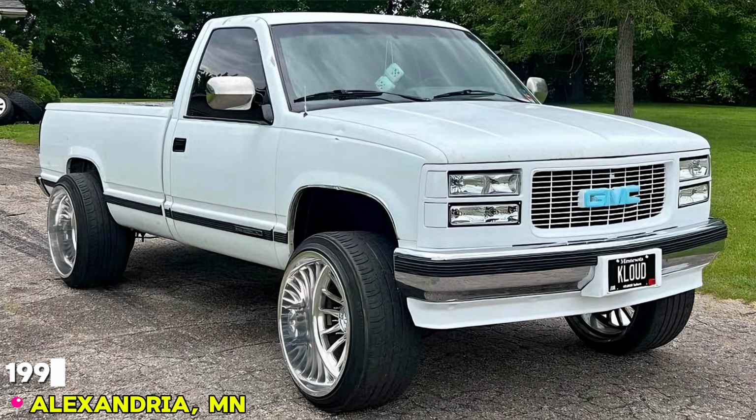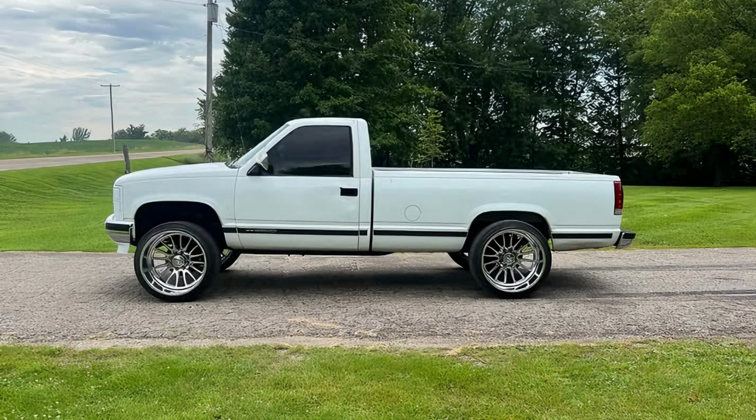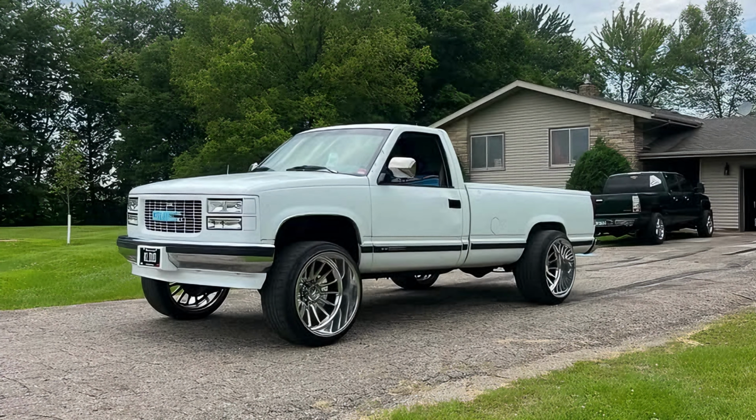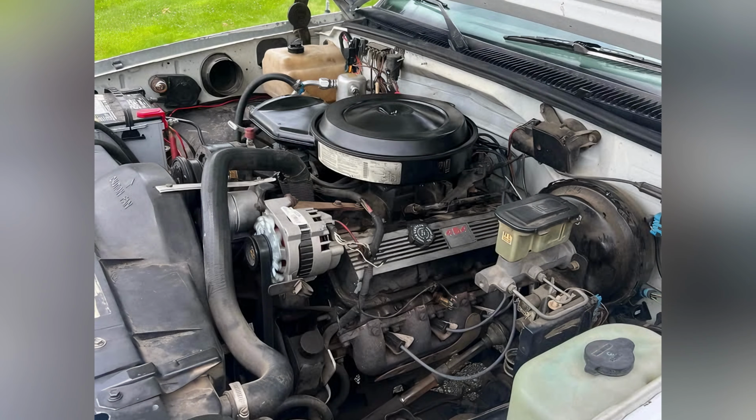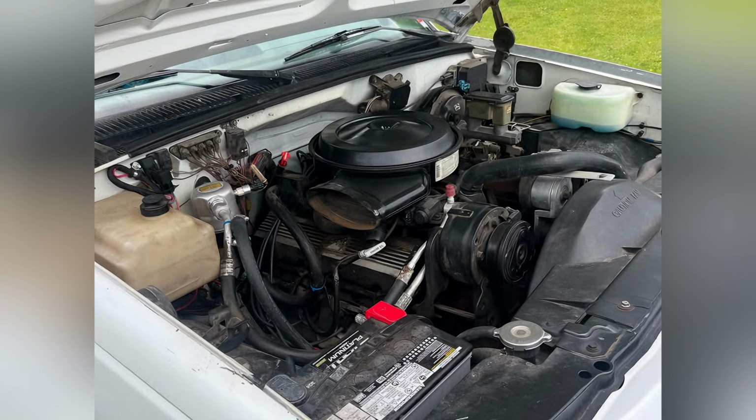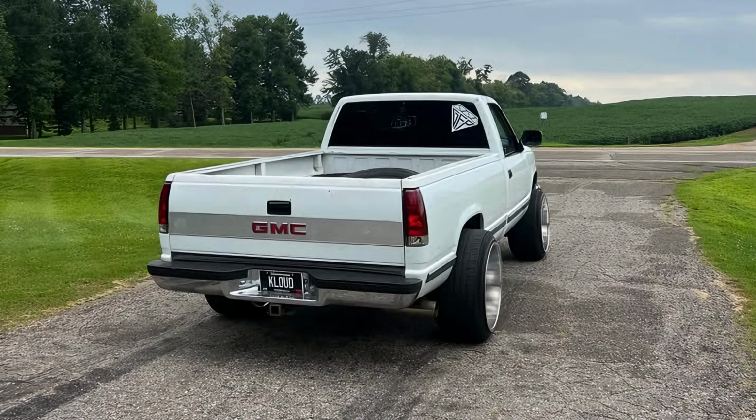Number 2. 1991 GMC 2500. Price $10,000. This pickup comes with a clean title and has spent most of its life in California, making it completely rust-free. Showing 225,000 miles on the odometer, it is powered by the strong 454 big block engine paired with an automatic transmission. The truck is finished in white with a gray interior and runs on gasoline.